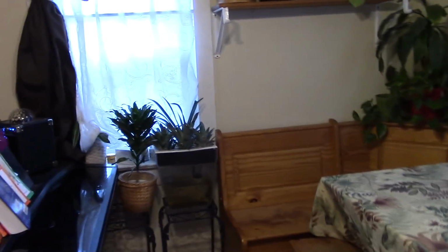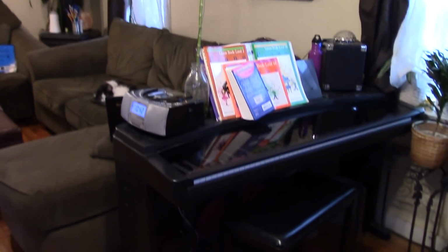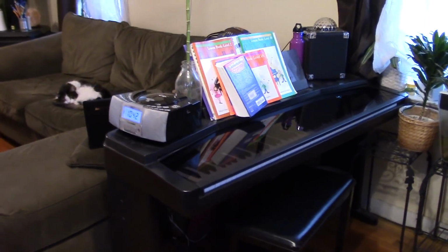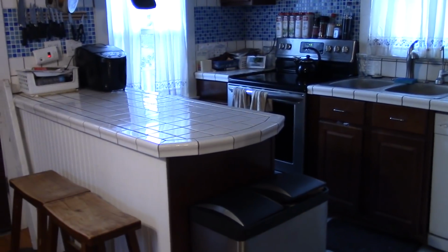A fish tank, which is why in a lot of my videos you hear a fish tank in the background. That's when I forget to turn it off. A piano here, which my children do use fairly regularly because they are teaching themselves piano just with some books. And then on the other side here is the kitchen.